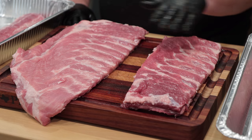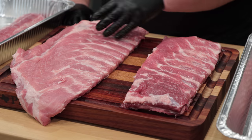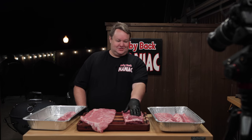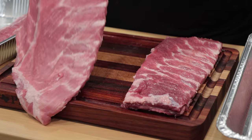If I walked over to Troy's house with either of these and I said, hey, I'm bringing spare ribs, he's not gonna look at either one of these and go, you said you were bringing spare ribs and those are untrimmed spare ribs. They're the same. And you can kind of see this. I'll just talk about the difference here.